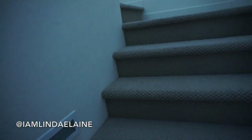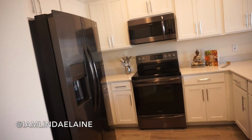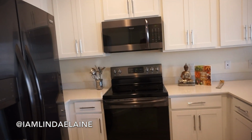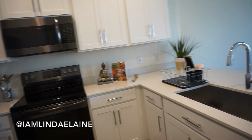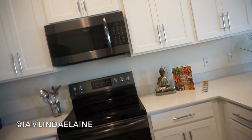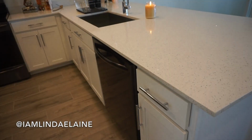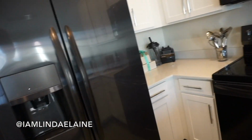I'm going to turn these lights off because they're unneeded. So this is the kitchen, and the kitchen truly is my dream kitchen. I've always wanted a white kitchen. And as much work as it is, honestly, it makes me so happy because I know by the time I have kids, it won't be a thing. So I'm trying to get it out of my system now. So everything's all white. This is my dishwasher, my sink. Yeah, I really love my kitchen.